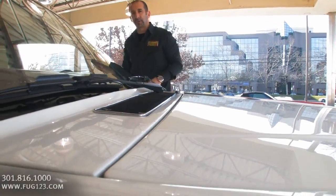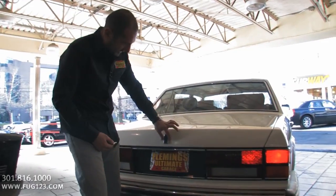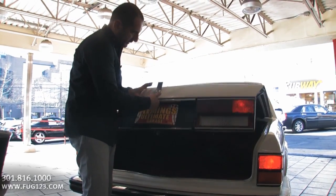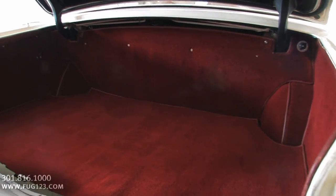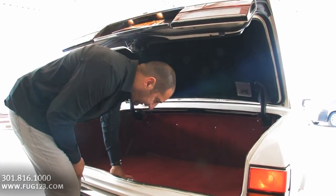All right, let's check out the trunk because the trunk is a little nicer than my living room. Okay, so we're back to the styling here. Look at this. This is so nice. This is like a magnetic catch. And this unlocks and locks that. All right. This is designed to stack all kinds of bags in here. You can imagine what you could fit in here if you needed to.